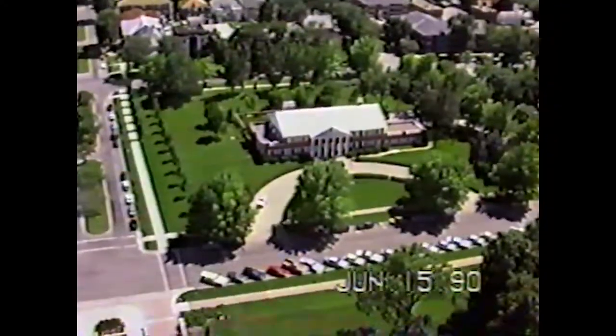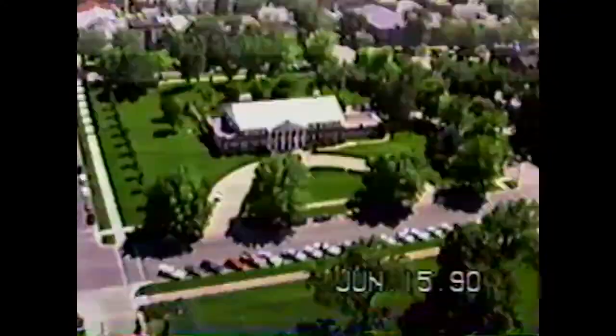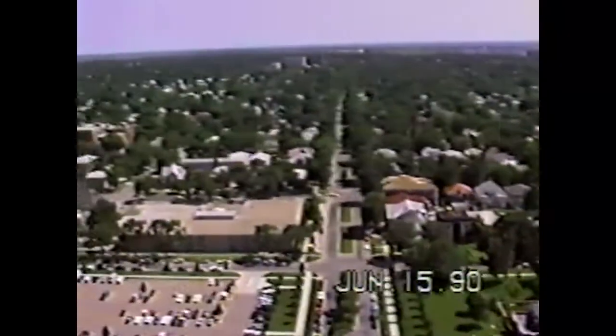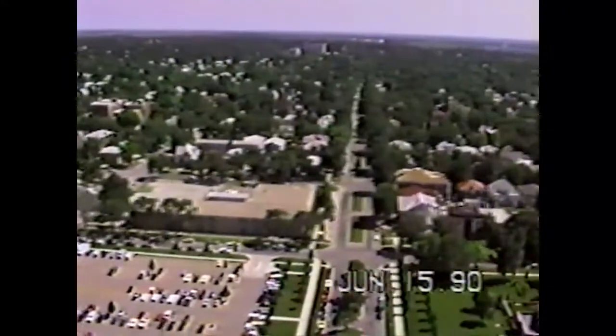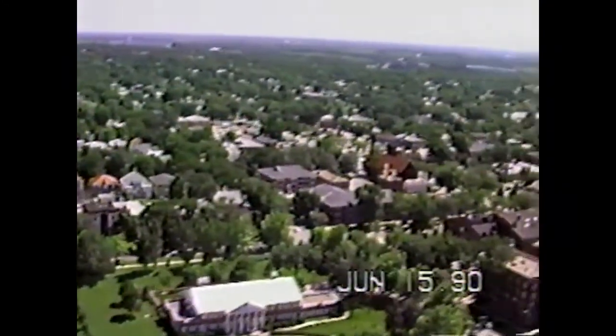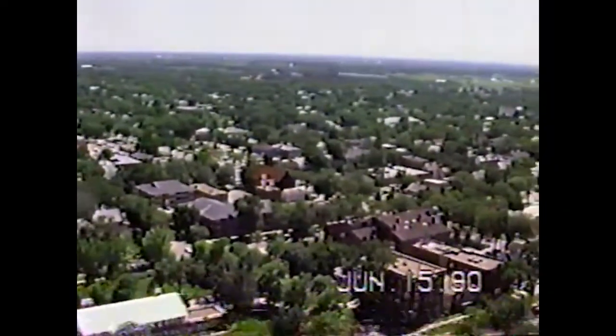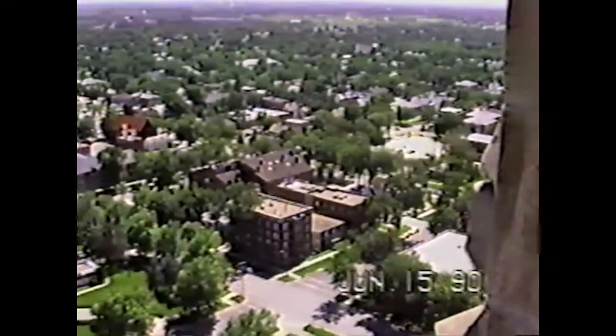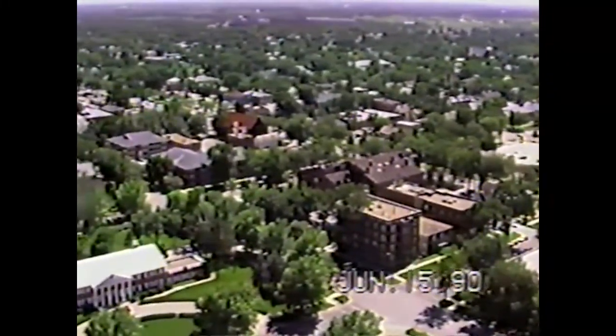Now we're going to go on with the circular drive. But since this is 3:45 in the afternoon, the sun is quite bright and it is a beautiful day, and the wind is blowing.